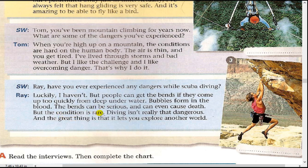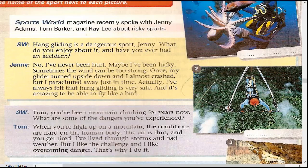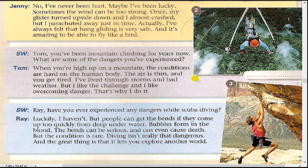It could happen one time for every 1 million divers. It's very, very rare. Diving is not really that dangerous. For Ray, diving isn't dangerous. And the great thing is that it lets you explore another world. It lets you discover another world. Explore, discover.